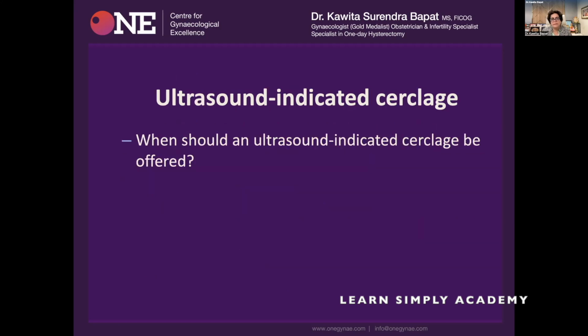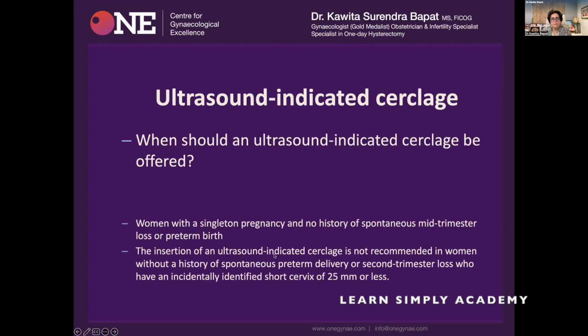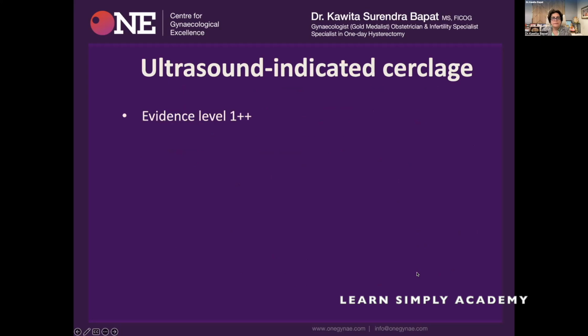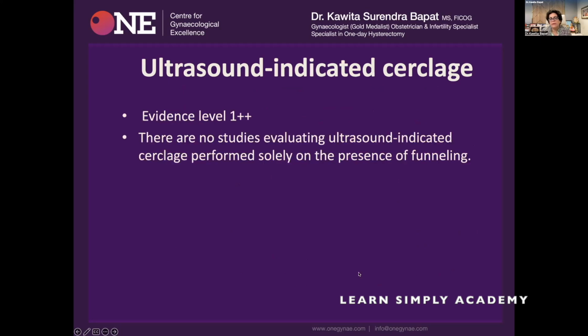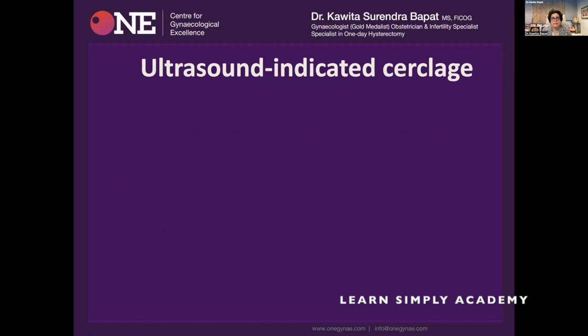Now, the ultrasound-indicated cerclage. When should an ultrasound-indicated cerclage be offered? In women with a singleton pregnancy and no history of spontaneous mid-trimester loss or preterm birth, insertion of an ultrasound-indicated cerclage is not recommended in women without a history of spontaneous delivery or second trimester loss who have an incidentally identified short cervix, that is 25 millimeters or less. The evidence is 1++. There are no studies evaluating ultrasound-indicated cerclage performed solely on the presence of funneling. However, studies demonstrated that funneling is a function of cervical shortening and does not appear independently to increase the risk of preterm birth associated with cervical length.